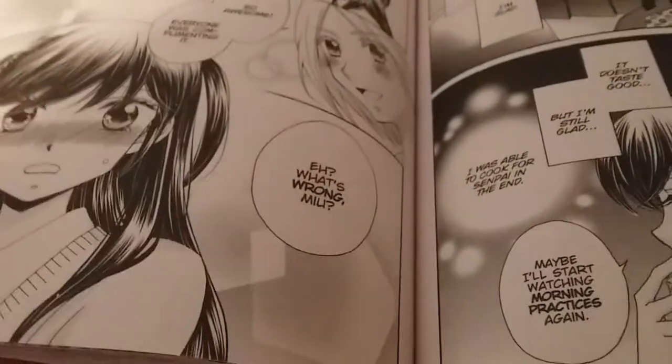Well, let's see. Pages are nice quality. I like those. Spines don't bend. And for whatever reason, these volumes open up really big, and they're really easy to open as well. So that is a nice bonus. I do believe they are worth it. I would pay $14 for these.